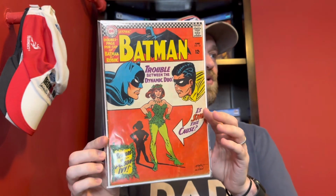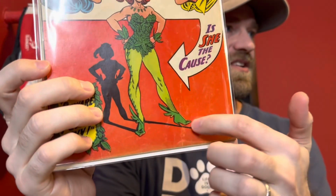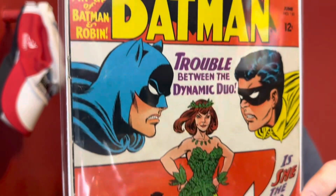All right, now this is the book that has already been pressed, that I'm planning on submitting directly to CGC, not getting pressed first. And I think that is a 3.5. I'll have to check the back cover because the front cover looks pretty nice. I could see it beating a 3.5 based on the front cover. But this is Batman number 181, first appearance of Poison Ivy. You can see this book always gets like this color rub.